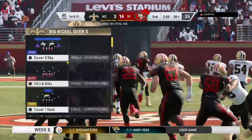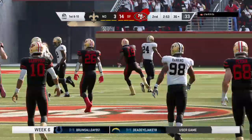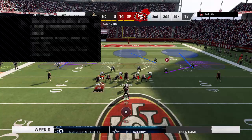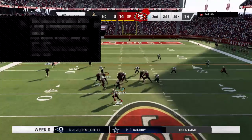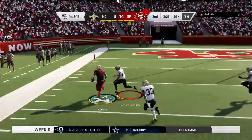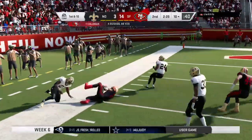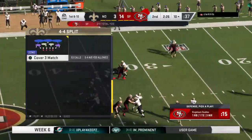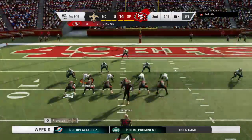Heck of a start. A 30-yard pickup on their first play from scrimmage. So how about that for a chain mover? They're all the way down inside the 40 now for 1st and 10. They'll run with Coleman on 1st down. And he's taken down, but not before reaching the 10-yard line. A big hitter there, a 1st down gain of 26 yards.